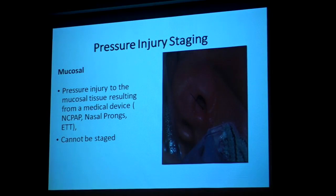I want to add, before 2016 they used to be called pressure ulcers. Yes. So the latest evidence has changed it to pressure injuries. Yes. And they've added medical device related pressure injuries. Mucosal pressure injuries were added because, as she said, it cannot be staged, especially the nasal injuries identified under the nasal CPAP. We will show you some practical pictures after the session of Ms. Vita.